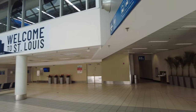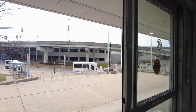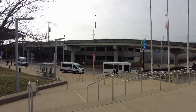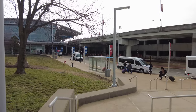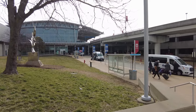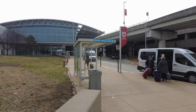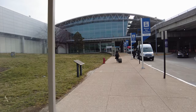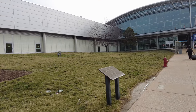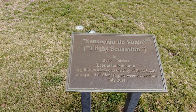Well, apparently there's no baggage claim in this area. So we'll have to skip that shred of artwork. It was a cool looking artwork. Unfortunately, I couldn't give you the tour I was hoping for, but it does segue into the outdoor nature of this sculpture. By the way, it's about 45 degrees. This was gifted in July 2011.